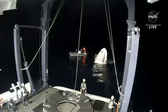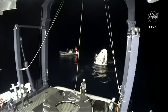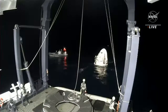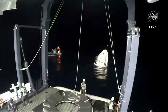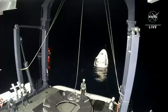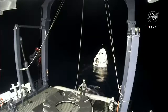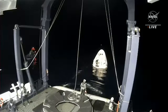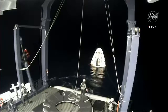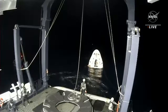So it took about 10 minutes for the recovery crew to complete their safety checks. Once complete, the team will begin preparing Dragon to be lifted into the recovery vessel. As part of this preparation, one member of the recovery team will climb up on top of the capsule and rig the Dragon spacecraft, as they just did a few moments ago. And then from there, it will take less than an hour to raise Dragon to the recovery boat and remove the crew from the spacecraft.